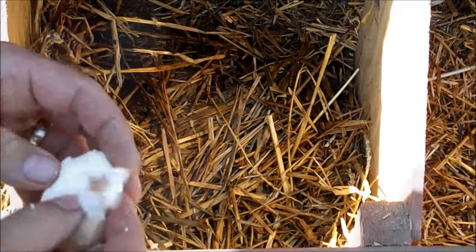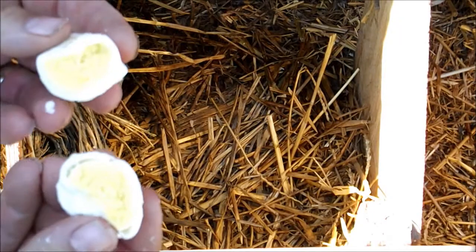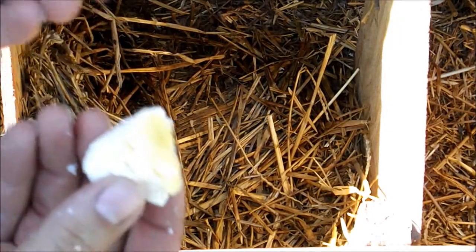Let me show you what I'm dealing with. That egg there is already hard-boiled. They're laying hard-boiled eggs.